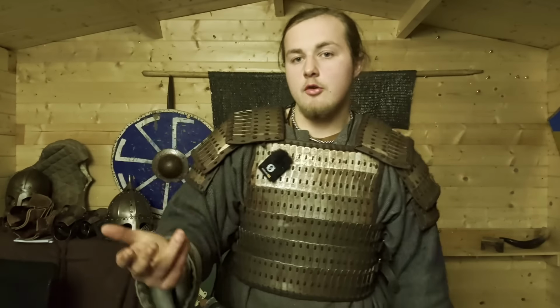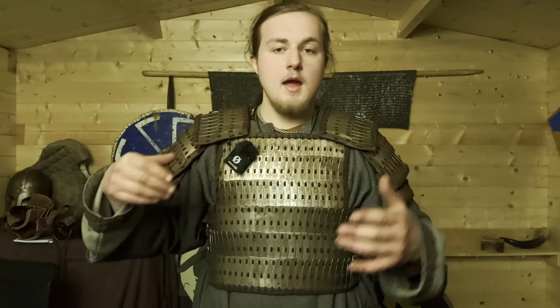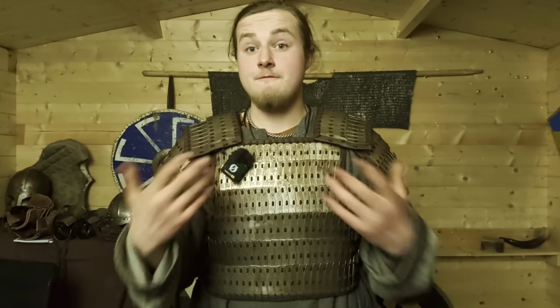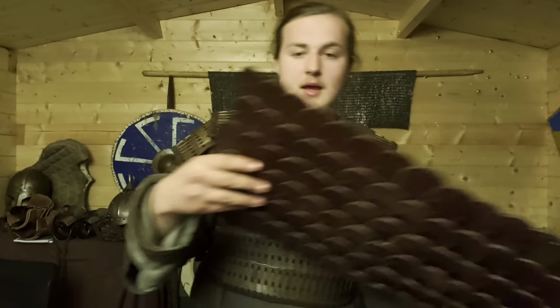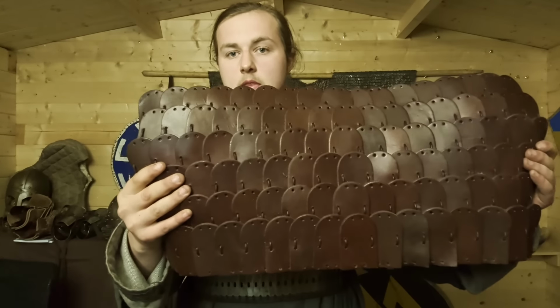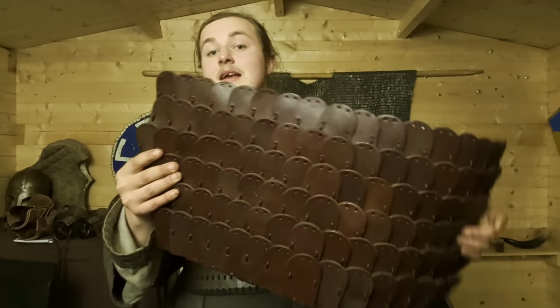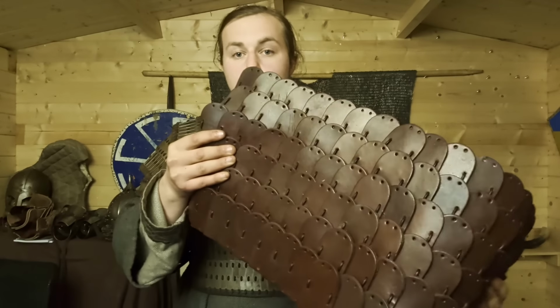Now, very often these armors would be relaced, so basically just replace all the laces of the armor, and that was part of the maintenance. Now, the good thing is that relacing a lamellar is actually very easy. If you take this piece here, this is a piece of lamellar that I made just to experiment, and it is incredibly easy to lace everything together.